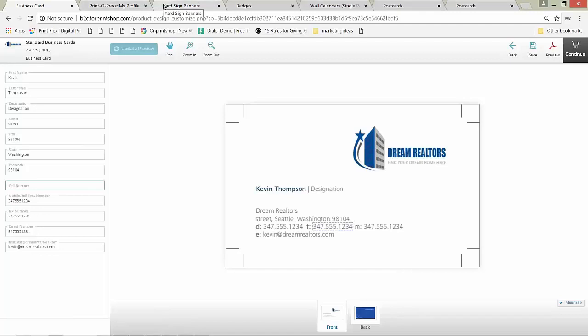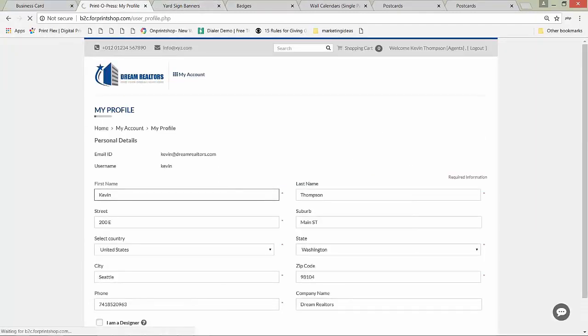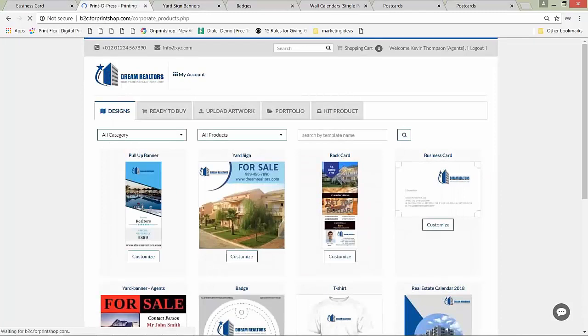Second, they were also having challenges offering a lot of products, because they were only able to offer limited business cards and stationery products.